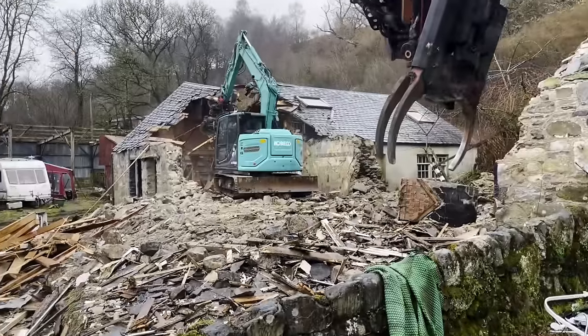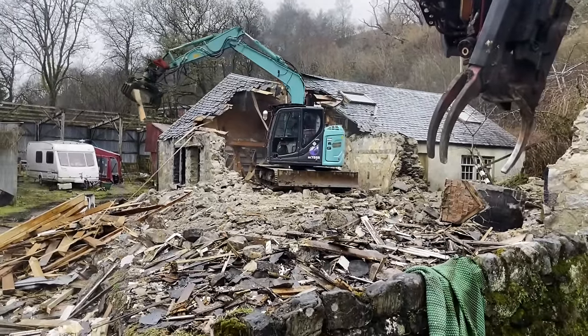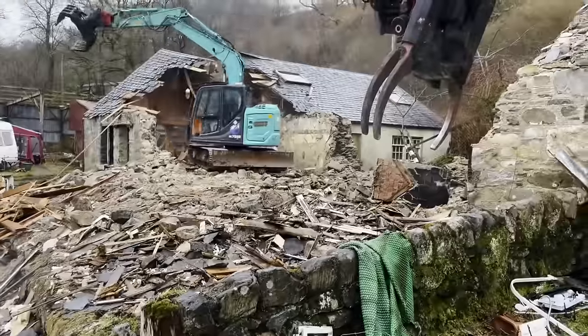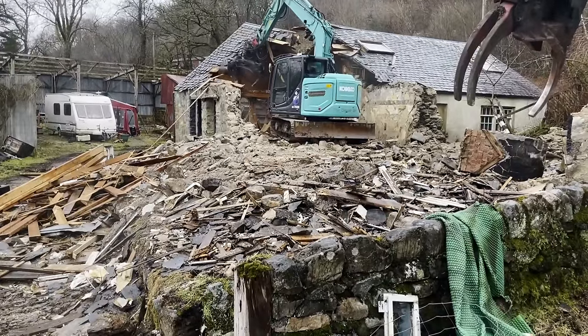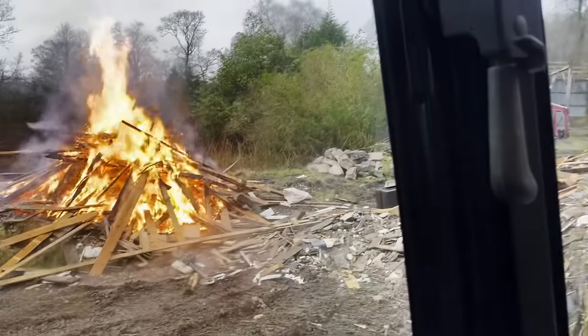So you can also see around the back there, that's a newer bit, that extension down there as well. I'm saying newer, it's still very, very old, but it's newer than the original cottage. I'm just waiting again for this fire to die down.